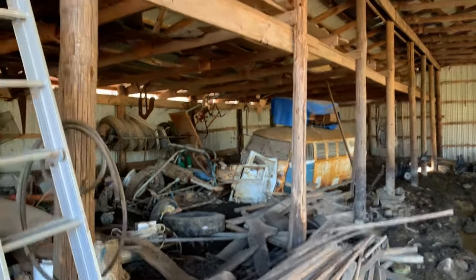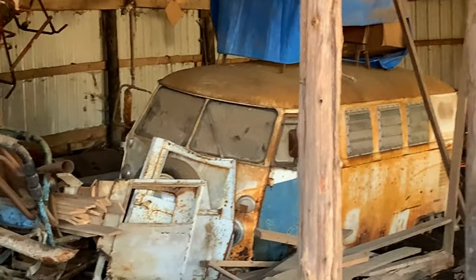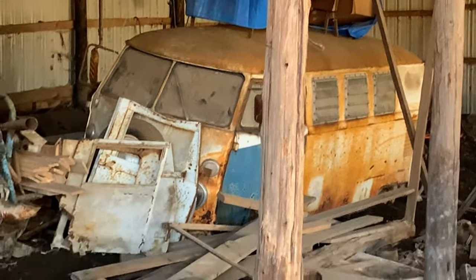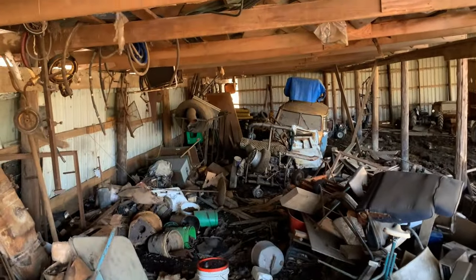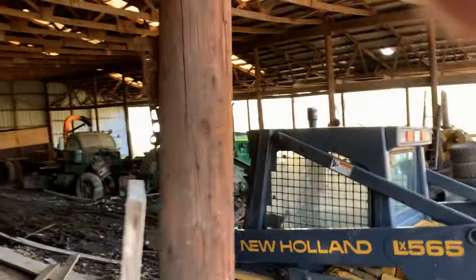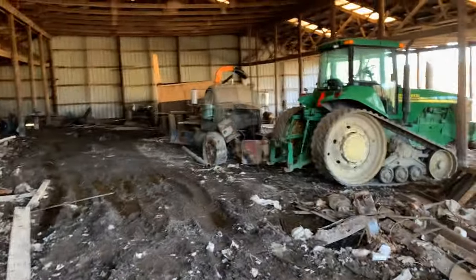That old Volkswagen bus is pretty cool. Look at that, with the tire on the front. At least it's sitting inside. Maybe someone will do something with it someday. Bolt bins. Look at the dune buggy, the dune buggy sitting right there. A Volkswagen van. Let's walk in here and look at this Mack. Watch where you're stepping, because there could be anything to go in your foot. I mean, like bolts, screws.